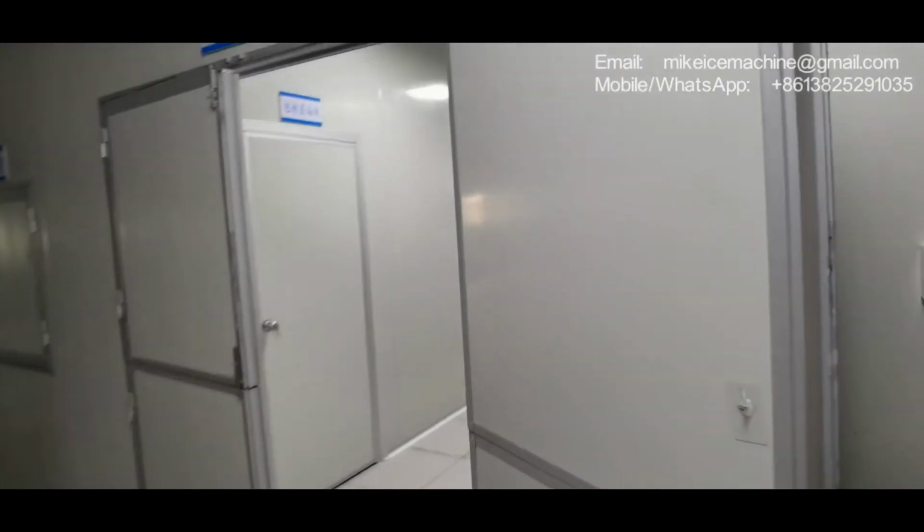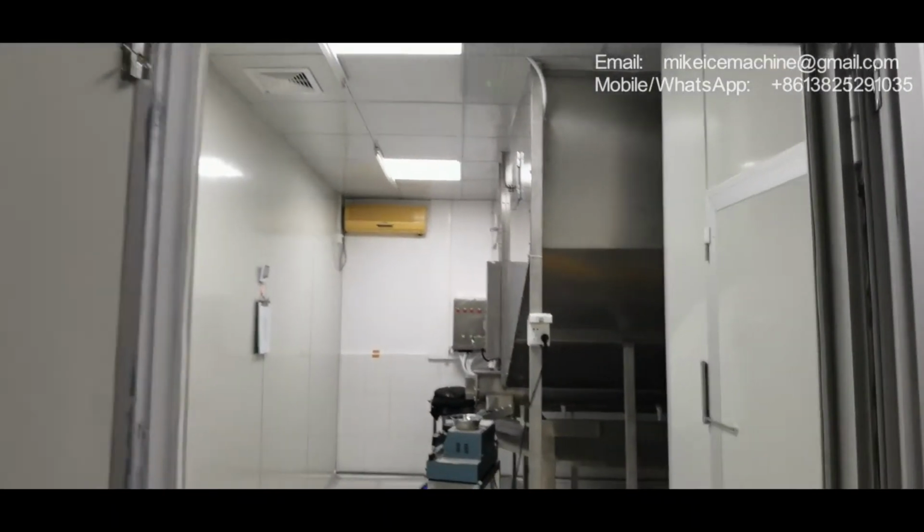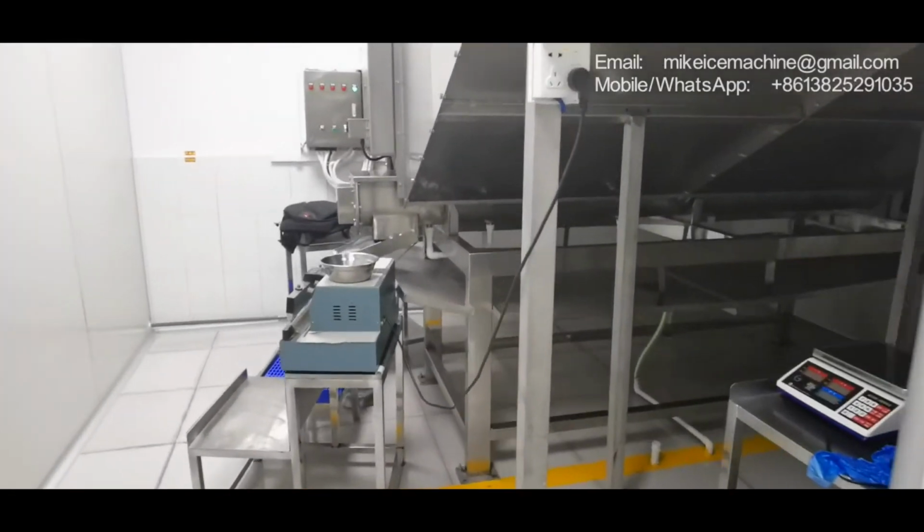Yeah, this room will be used for packing. All ice will be packed here.